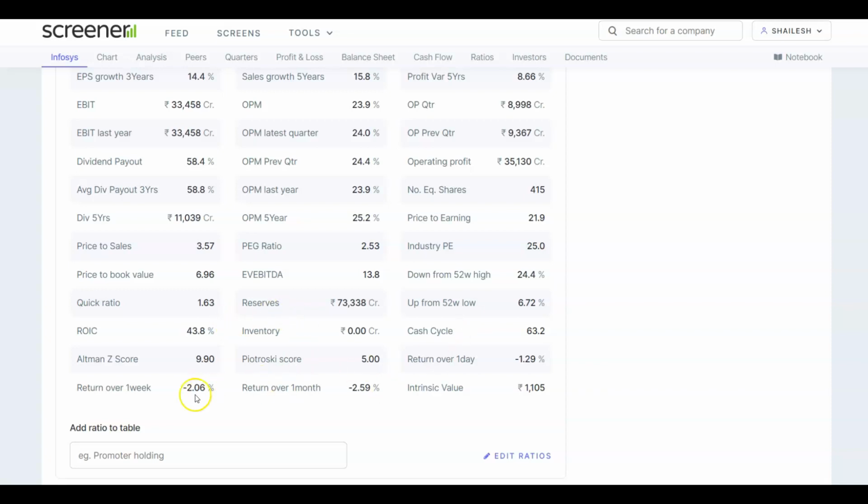And if we look into the Altman Z score, it is 9.9, which is extremely good. The Piotroski score is 5, which specifies average financials. The 1 month return is minus 2.59, the return over 1 week is minus 2.06, and the return over 1 day is minus 1.29. So clearly the stock is as of now in a downtrend.